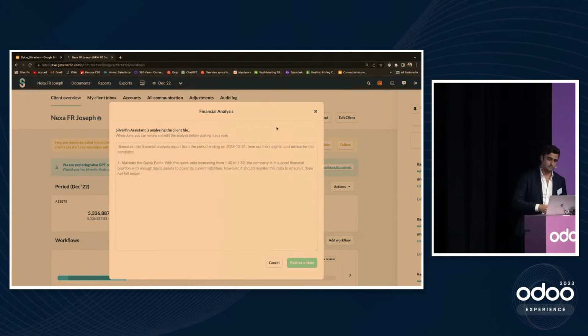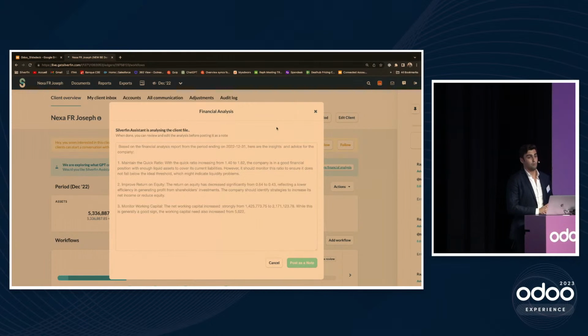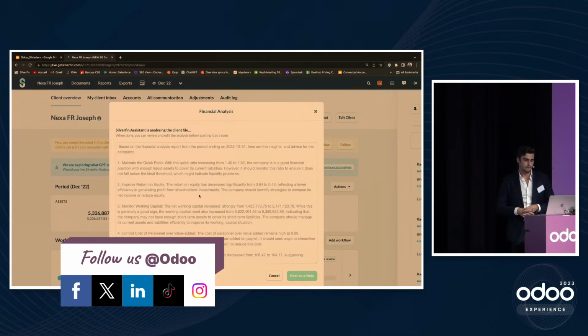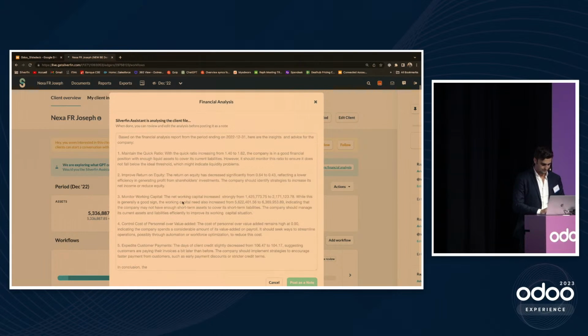So basically, he's going to walk through several quick ratio calculations. He's going to test your liquidities, your equities, your liabilities, and so on. And he's going to see what he finds out about this file, depending on what you put in Odoo in the first place, so all your accountability information. And as you can see, ChatGPT is already striving to give information about this customer.